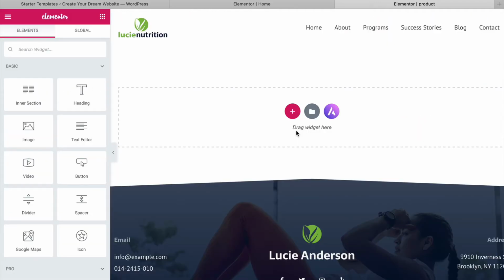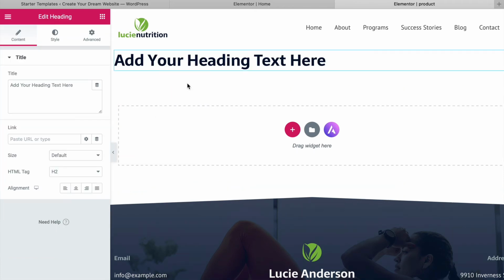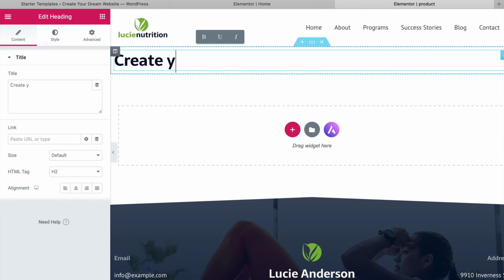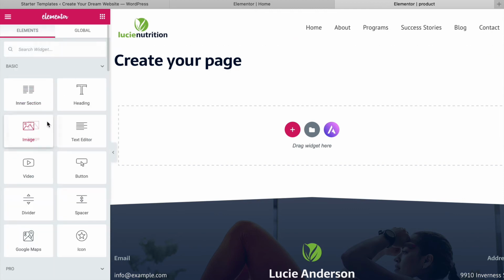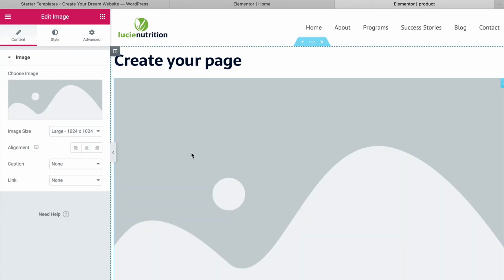So now it will take you to this blank section, and now you have a couple of options to create your page. Now first, you can use the elements, which are over here, and then drag and drop them into this area. So for example, if you want to add a heading, you can just drag and drop this element here and then add in your text. And to add an image, you can drag and drop this element. So drag and drop it here and start creating your page.